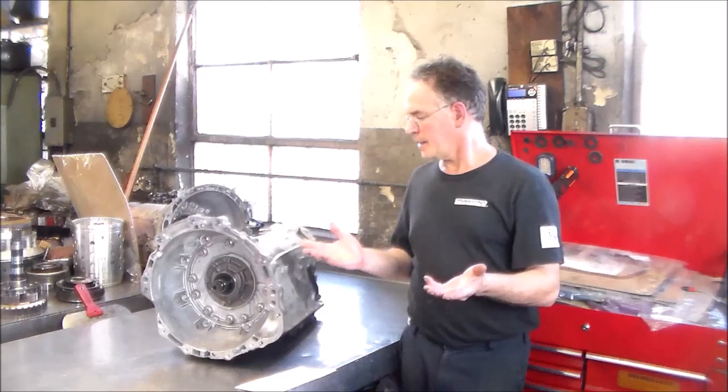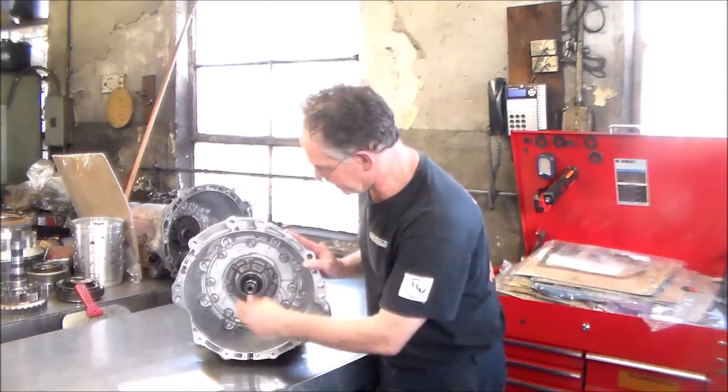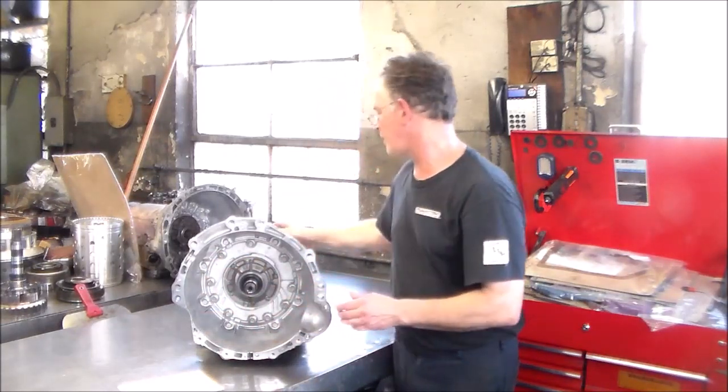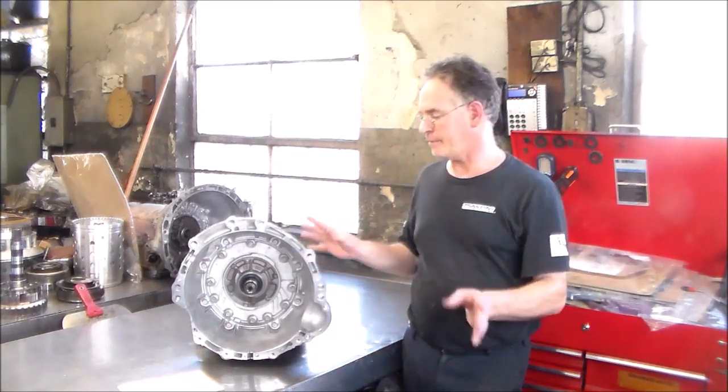I got 4 bolts in the pan because I did have the pan down. I'm going to take some of the bolts out of the bell housing, some out of the pump, and some out of the extension housing, just so the teardown goes a little quicker. I'll have that already done.